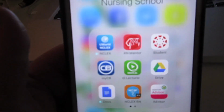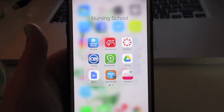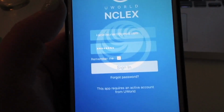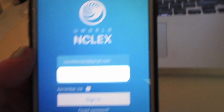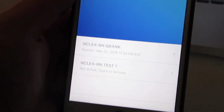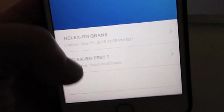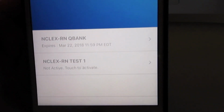So I have this nursing school folder with a bunch of apps. But the very first one I have in here is UWorld. It looks like that. And then you open it, sign in, and it looks pretty much just like it does on the computer, right? Then you have your assessment there, and then the QBank here.